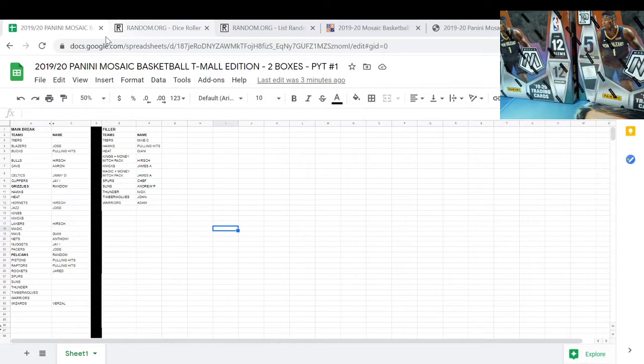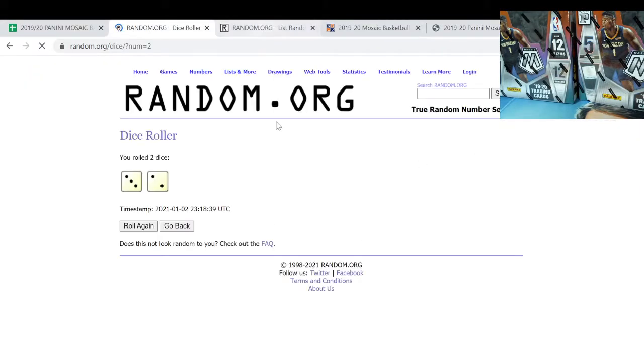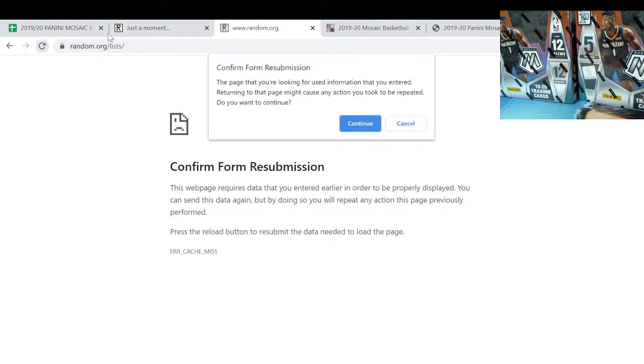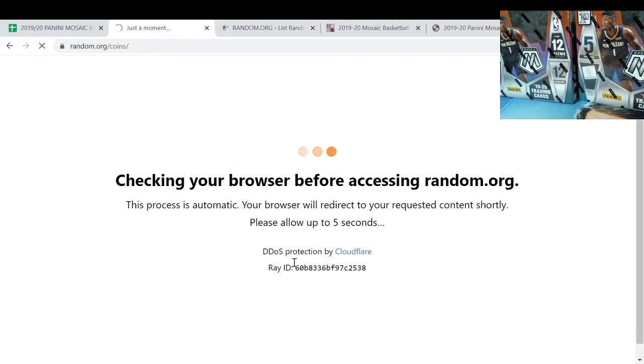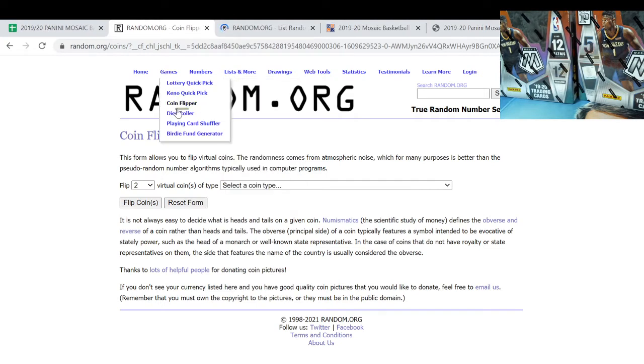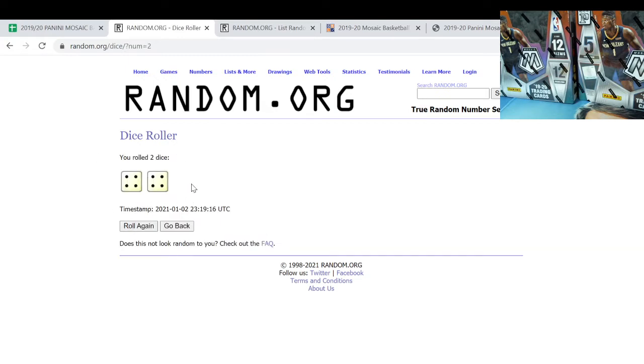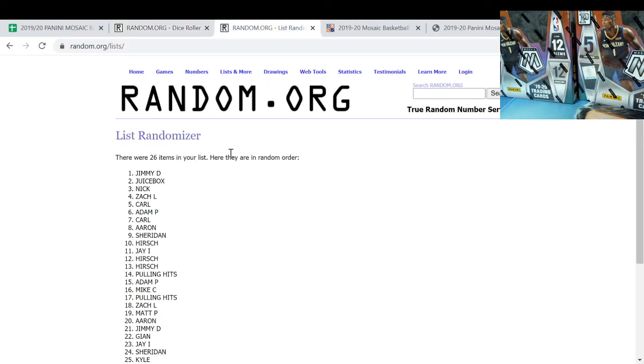All right, guys, let's do the randomizer first. This is still probably all still from yesterday. Not a coin flipper. We don't want to do a coin flipper. Want to do a dice roller. This dice roller, whatever it lands on, we're going to use for the filler, and then to find out who gets the Grizz and the Pelicans. Wow, four squared, eight times a charm.